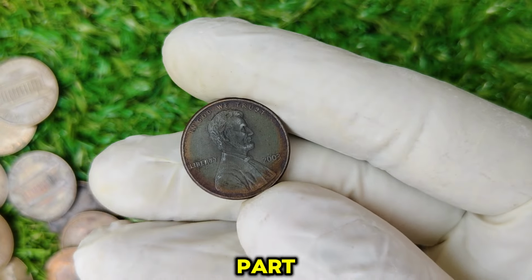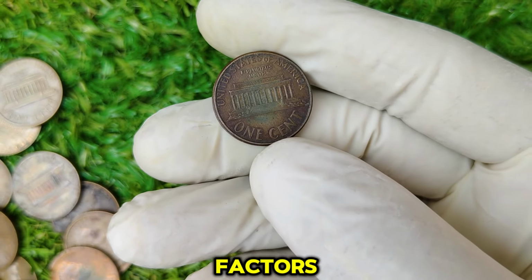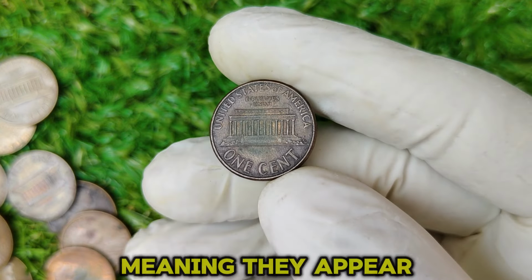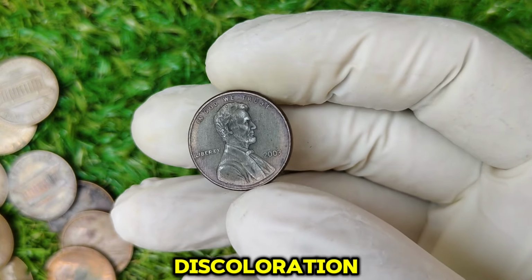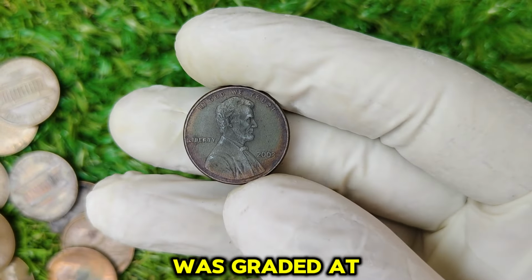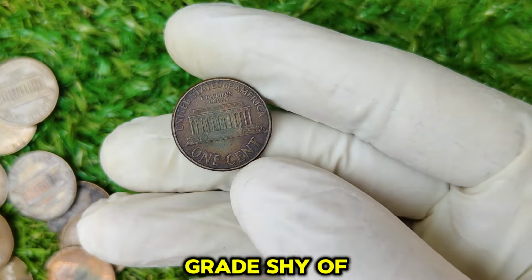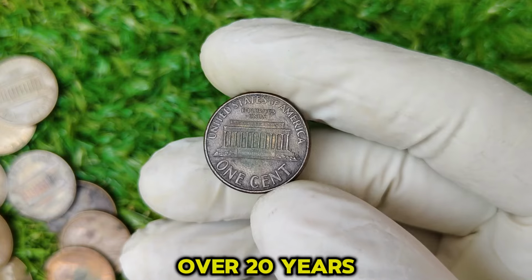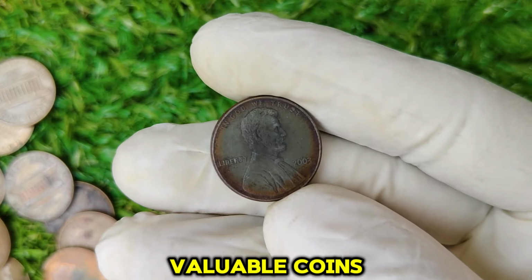Now, let's get to the juicy part. Why is this penny worth a whopping $11,000? It comes down to a few factors. First and foremost is the coin's condition. Collectors seek coins in mint state, meaning they appear almost exactly as they did the day they were struck at the mint: no wear, scratches, or discoloration. The 2003 no-mint mark Lincoln penny that fetched $11,000 was graded at MS-69 by the Professional Coin Grading Service, PCGS. That's just one grade shy of a perfect 70. Finding a penny in this condition is extremely rare, especially one that's over 20 years old and has been in circulation.